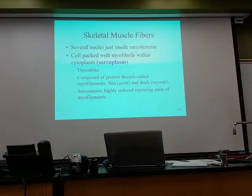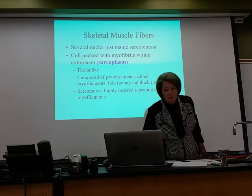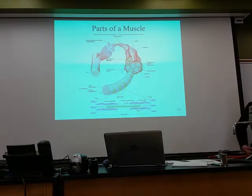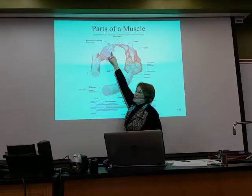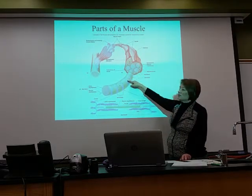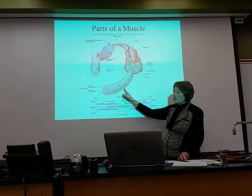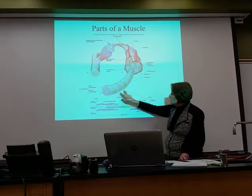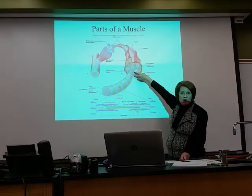And that's where we're going to have an overlapping of the actin and the myosin. So this is how it's going to break down. It's going to break down from the muscle as a whole, down to a fascicle, down to the muscle fiber, down to these filaments that make it up, and the proteins overlapping, and from one area of the dark to the light banding, from one to one is a sarcomere. So this would be a sarcomere, this would be a sarcomere, this would be a sarcomere, this would be a sarcomere. Is everybody following me?